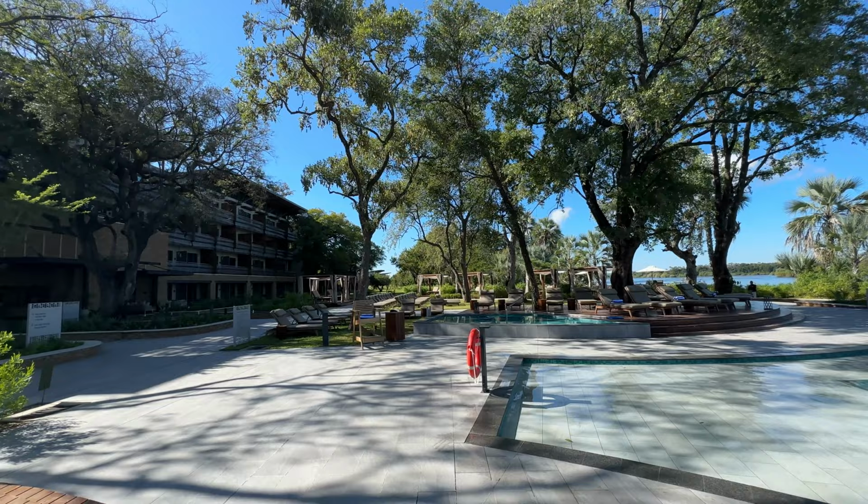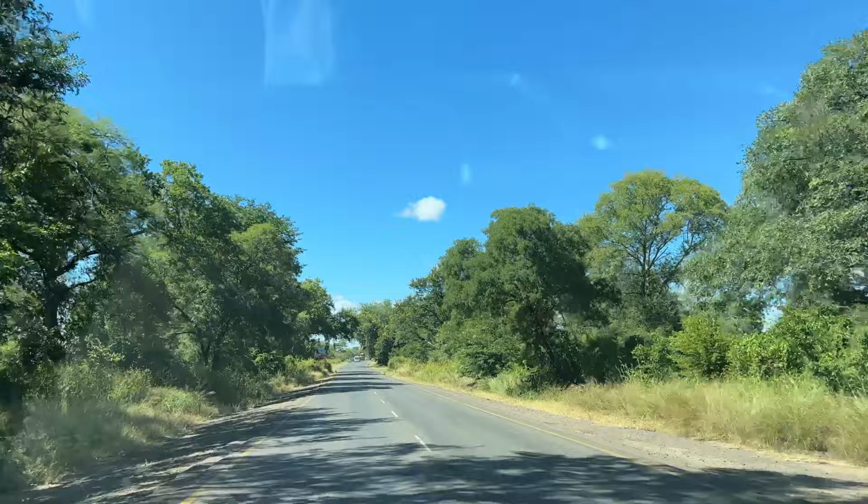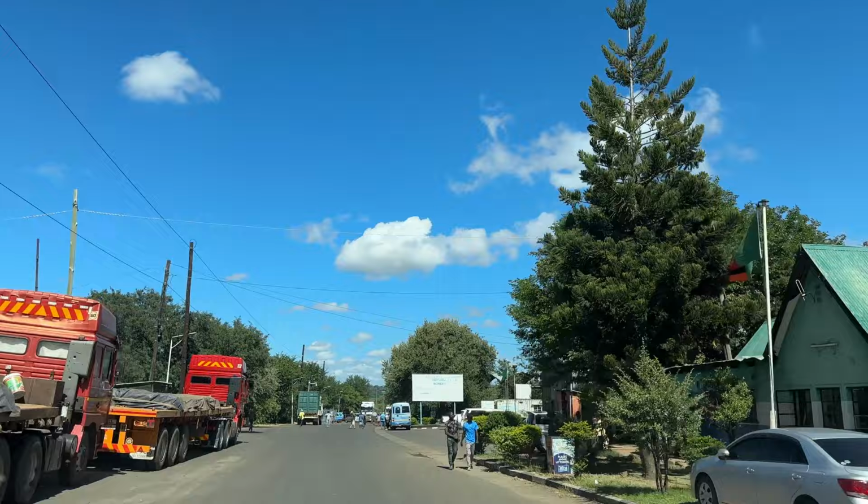Ready for Zimbabwe. So guys, we are on the way to Zimbabwe and it's about how many minutes? 3 minutes from here? Yeah, so it's about 3 minutes from here. So now we finished with the immigration here in Zambia. Now we're going to the Zimbabwe side.